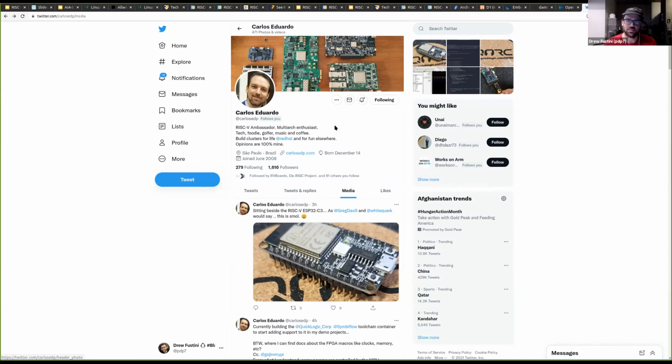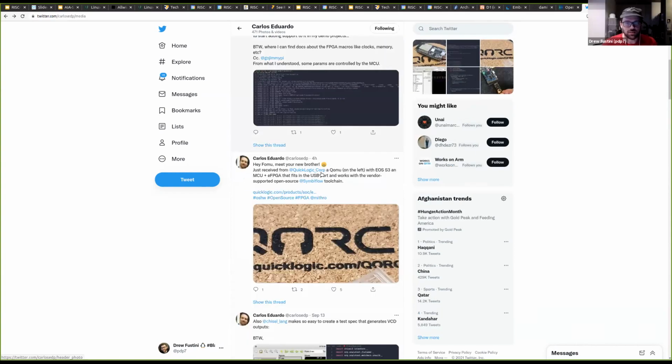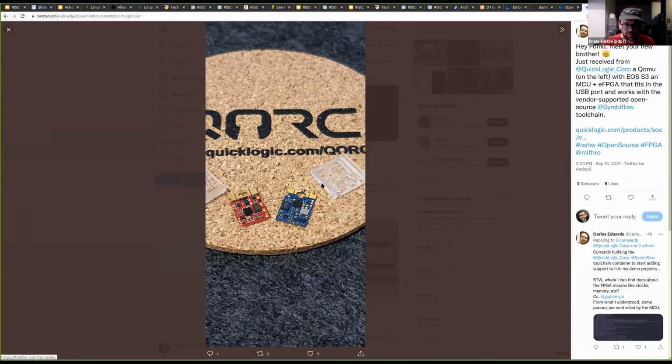Right. I got the latest FPGA from QuickLogic as well. Oh yes, I should mention that. We mentioned open source toolchains, and this is related to RISC-V. I'm really excited about open source FPGA toolchains, and QuickLogic is really the first company to embrace this as a first-class thing. Their official toolchain for their FPGAs is the open source toolchain. Is SymbiFlow, yeah. So that was the same toolchain that works on Xilinx.